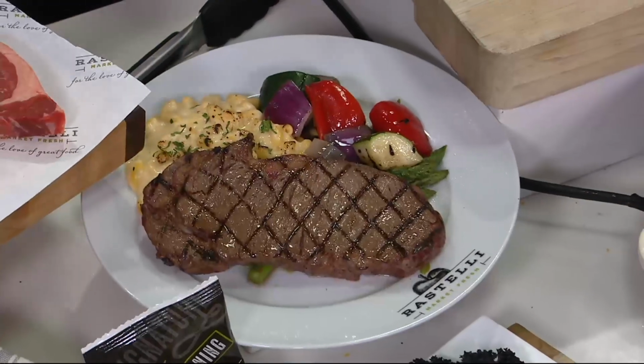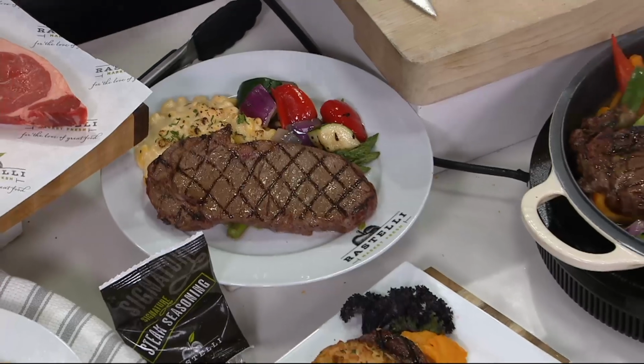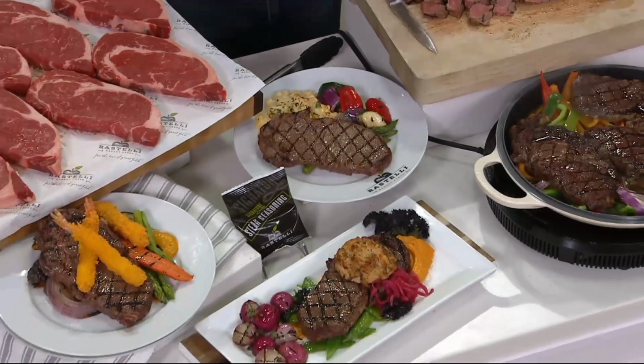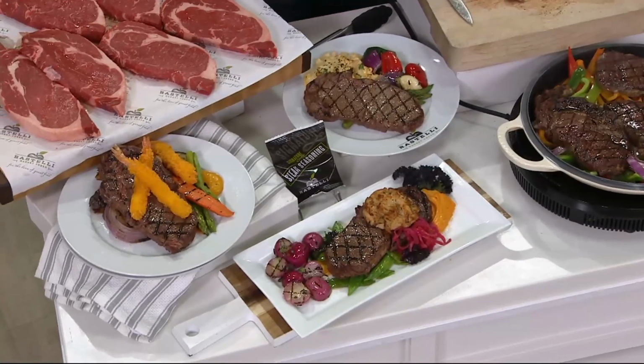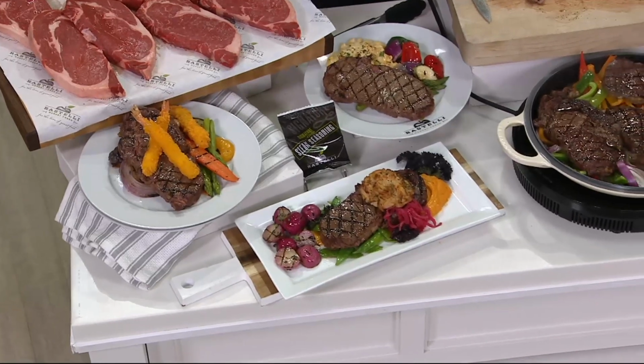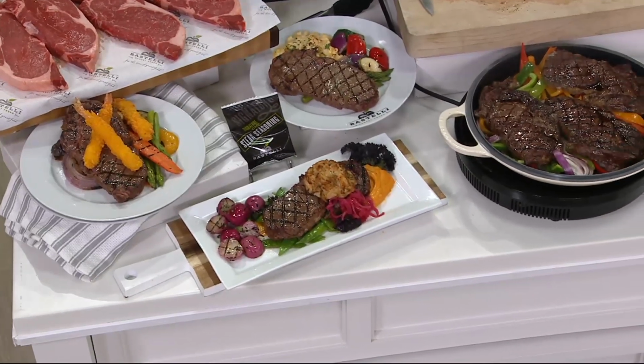Yes, because room temperature will give you an even cook. Whether you put it on the grill, in the broiler, or in a fry pan, you're going to get a nice even cook when it is at room temperature. So one of the keys, and it happens in the restaurants all the time, the chefs are pulling that product out an hour or 2 before and getting it to room temperature.